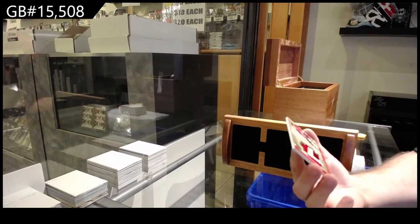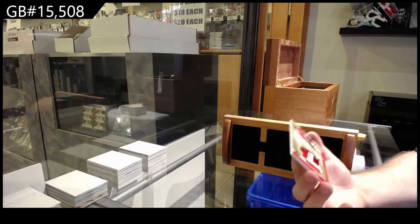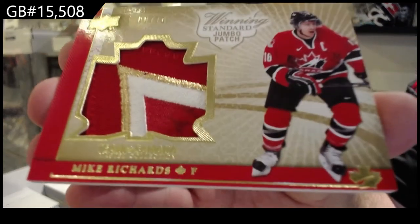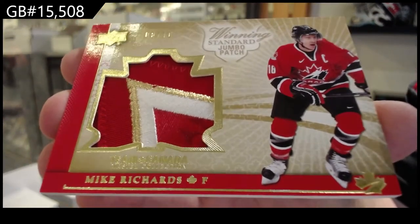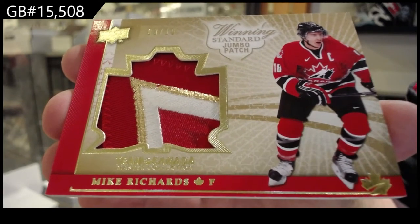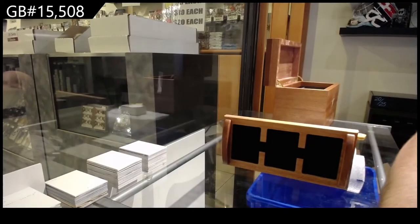Winning standard jumbo patch number /10, Mike Richards. Mike Richards.